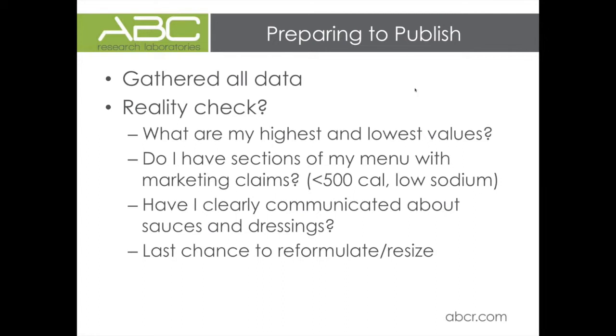If you have sections of your menu where you have a marketing claim, so let's say you have a less than 500 calorie section, or maybe you have a low sodium section or a low carb section, I would very much make sure that I've checked all of those items, because you really are making a marketing claim. You're opening yourself up for critique pretty much on that claim and whether or not your values are valid.